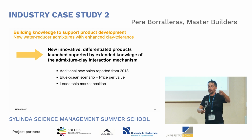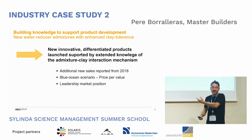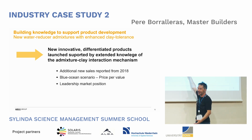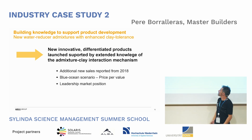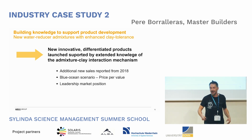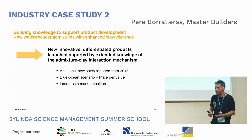We came here, of course we pay, but largely return, okay? And it is a knowledge that we have, and it is not only that we are selling more, we are selling something that others are not selling. In marketing, we use this concept, blue ocean. It means when you start selling something that you have almost no competition, okay?